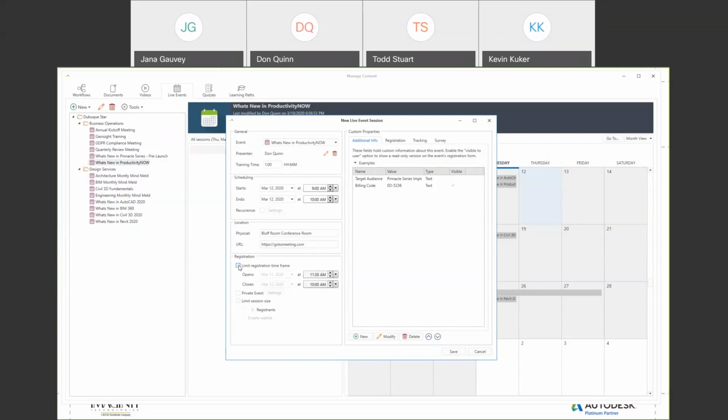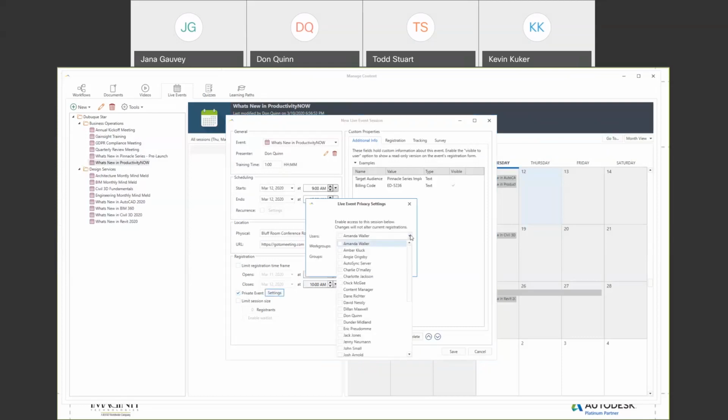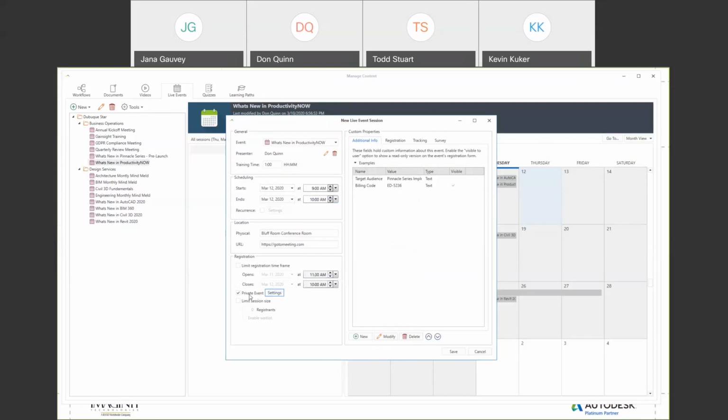If you want to make your event private, you can come here and use the settings to specify whether it's going to be private to select people within your organization, by work group, which are created and managed inside of the web portal, or by Pinnacle group, which are created and managed inside of the management utility. So you can define who you want to restrict it to. If it is private, then that open enrollment piece is totally out the window. It's only going to be available to those folks that you select here.